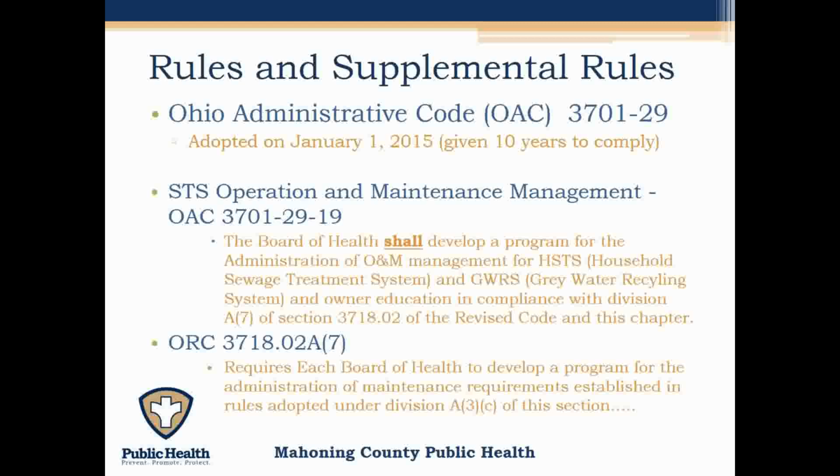All right, so let's start out with a little bit of why we have to have this program. We have to have this program because the Ohio Administrative Code 3701-29 was adopted by the legislature in 2015. This law gave health departments 10 years to adopt and implement an operation and maintenance program. Some counties already had an O&M program, but the legislature and ODH had decided they wanted every health department in the state to have that.